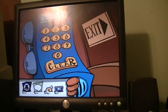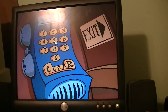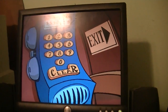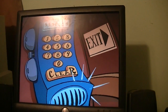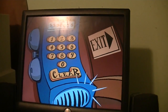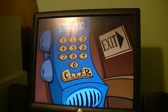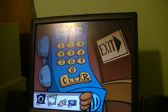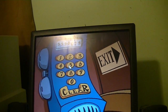555 6705. How fortunate that Monkey Penny gave me this entrance code. 6075. I hope that's right. Hello, you've reached the offices of Amalgamated Moo Juice Incorporated. Our staff is a little tied up right now, so we'll have to get back to you as soon as we're rescued. I'd better try another number. 555 6705.